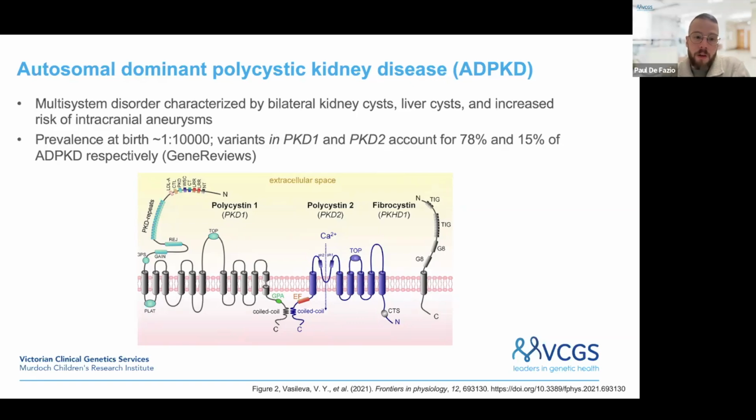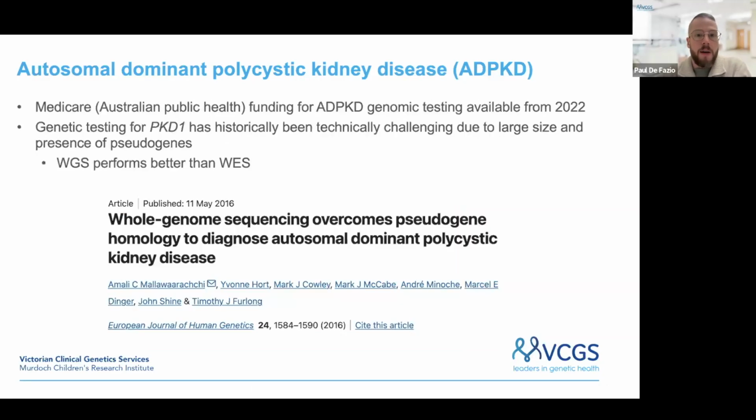PKD1 and PKD2 encode polycystin 1 and polycystin 2. They're transmembrane proteins. They form a complex, or a dimer, at the membrane. And so these two genes account for a huge proportion, or most cases, of autosomal dominant PKD. I mentioned in the previous slide that Medicare, the Australian public health system, does fund testing for autosomal dominant polycystic kidney disease from around 2022.